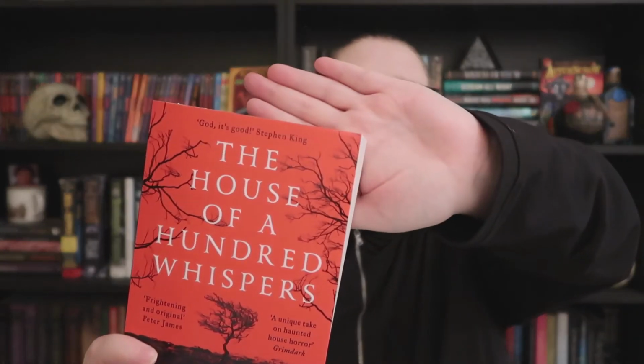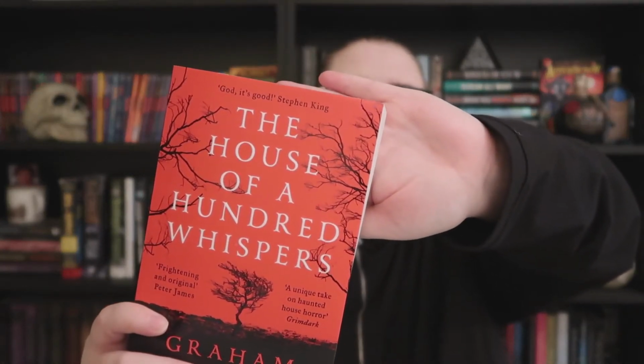So here we have House of 100 Whispers by Graham Masterton. So this is our new release book, and it has a small blurb on the top here. It says, "God, it's good" by Stephen King. So I'll just read you a little bit from the back here.